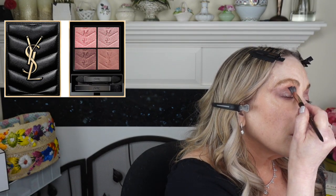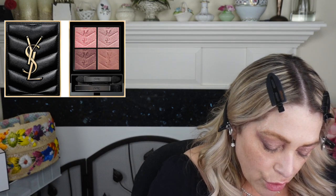And I'm going to go in with just a blending brush for a minute. I like to blend the brow bone that we talked about, which is our fake crease. I like to keep blending that as we go. I mean, it's just a super easy, quick eye. These mauve tones are so pretty.